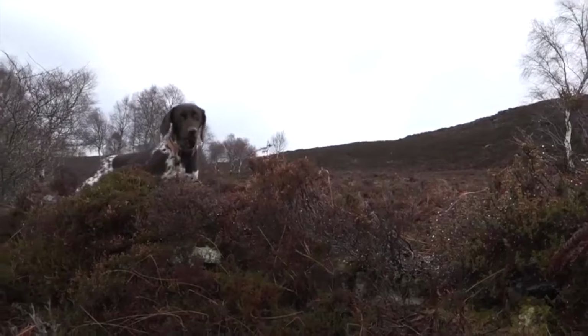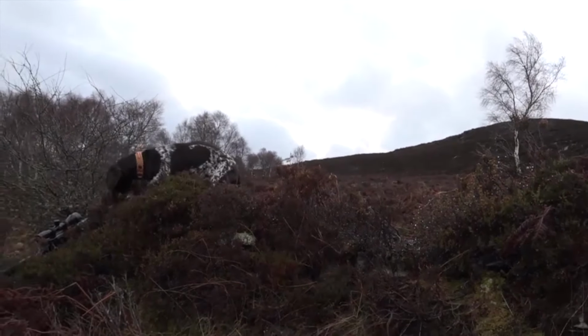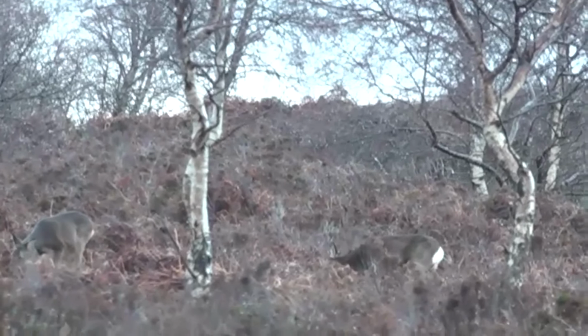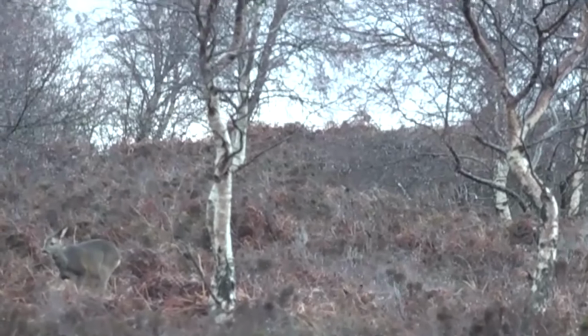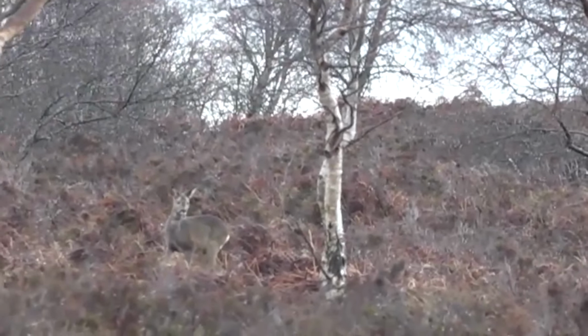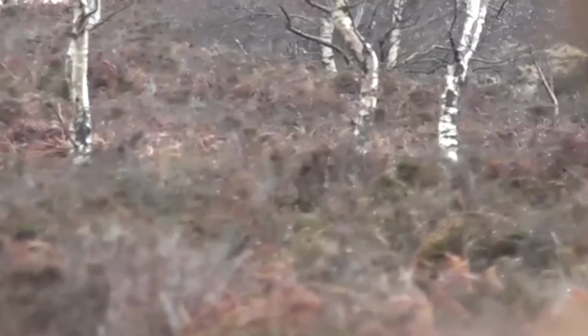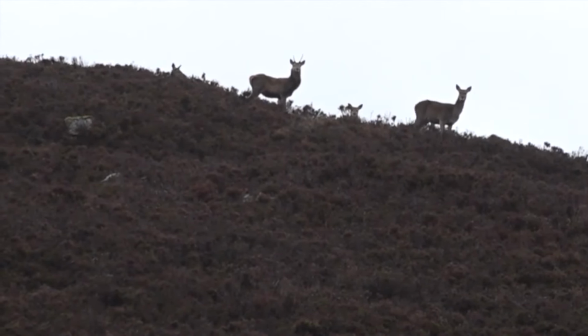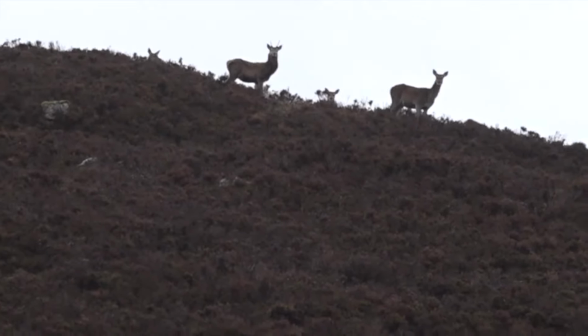Not up there. Down here, you damn. Get here. That's not the behaviour when you're on telly. Believe it or not, after the shot, the deer on top of the hill are only just standing up. Just shows the benefit of a moderator.